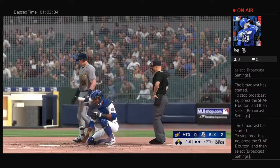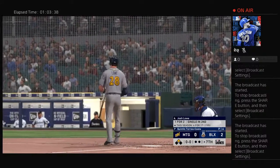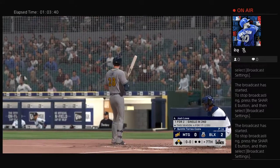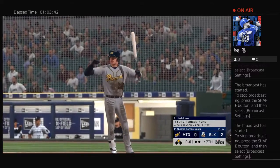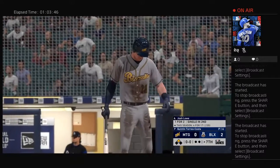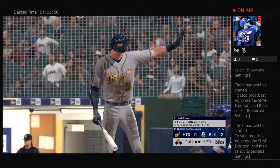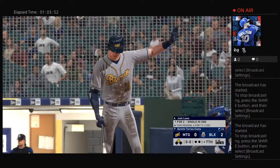Striding in once again, Josh Lowe. He represents the potential tying run if he can launch one or find a way around the bases. Yeah, Matt, I kind of doubt he's thinking about going yard, even though that would be the best result they could hope for. He's not a long ball threat, and he knows it, so he could just be looking for some way to keep that line moving.